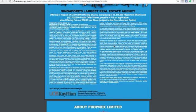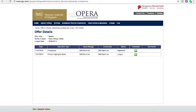Just take note that when a company launches a prospectus, usually it will come out on MAS Opera first before it comes out on SGX. So if you want faster access to the prospectus, you have to go to MAS Opera. That's the best place to get it. If I were you, I'd go direct to MAS Opera. No need to go to SGX, because by the time you wait for SGX to put out a prospectus, it's probably a few days later. But if you want to be fast, you just go to MAS Opera. Okay, so this is done.